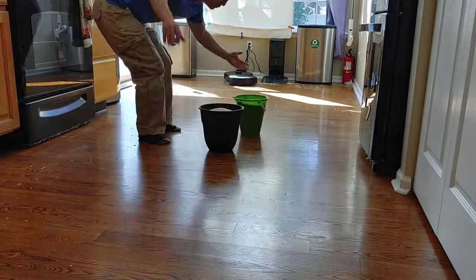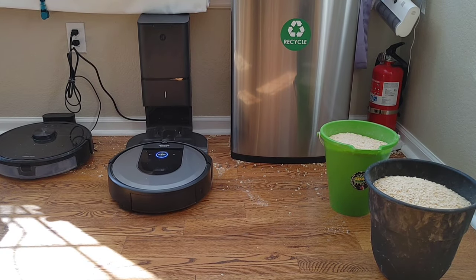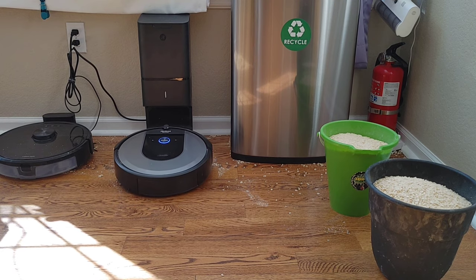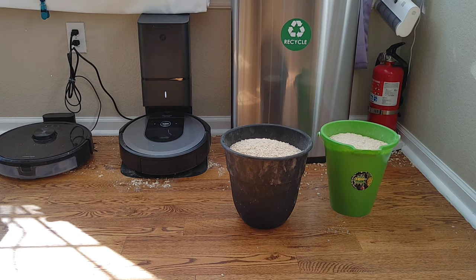Well, what do you guys think? I think the Roomba i8 Plus did really well. We have two buckets full of Rice Krispies, and it looks like the i8 Plus is going back to empty itself one more time, and we'll just see how much dirt and debris is left in the dustbin.